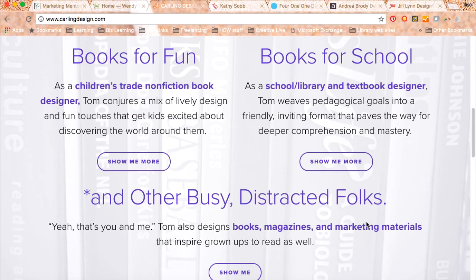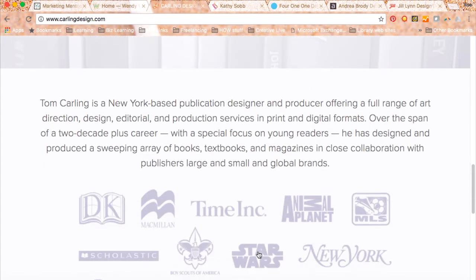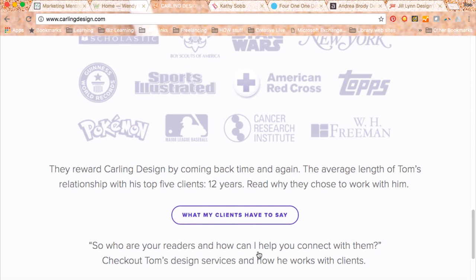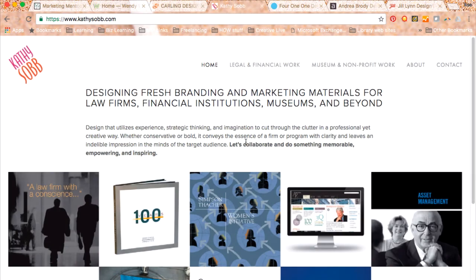And finally, the calls to action. Essentially, there are lots of buttons here to show me more, show me. And then one of the things I like, he's got logos of all his clients, what my clients have to say, what can I do for you? This is kind of one of my favorite things. So who are your readers and how can I help you connect with them? That is speaking directly to his clients. Very nicely done.